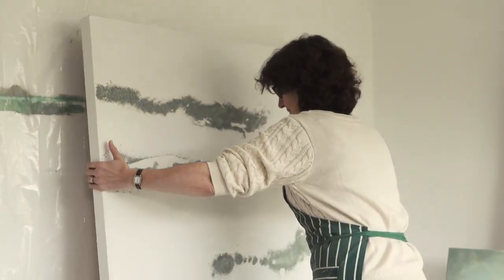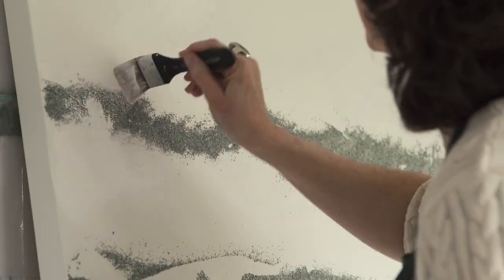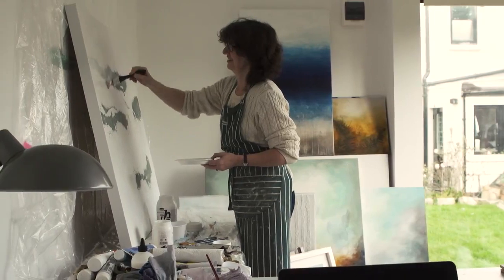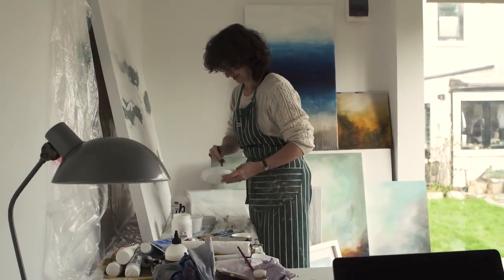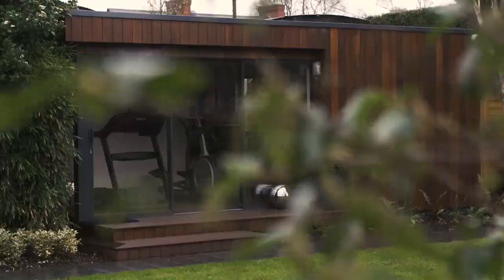Artist studios generally are best positioned facing northern light. This position, while it's not bang on north, it is almost north. I was concerned that it would cut into my garden too much. John reassured me it wouldn't, it would look really well. And he was right.